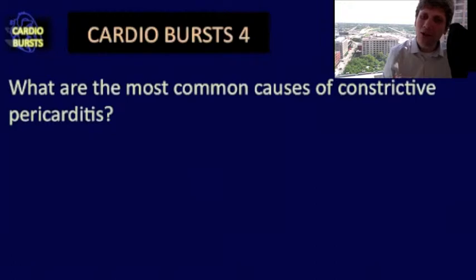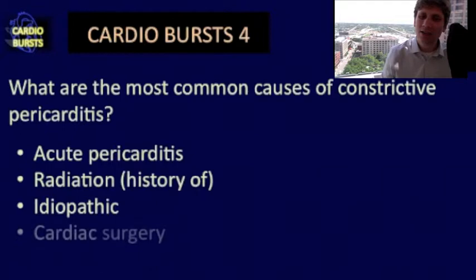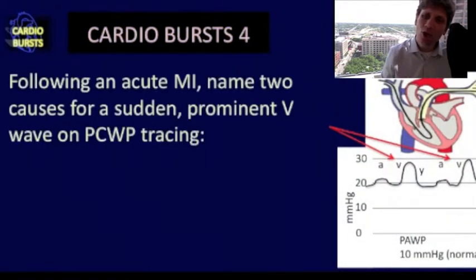And what are the most common causes of constrictive pericarditis? So there's several. Number one, acute pericarditis. That can lead to constrictive pericarditis. Number two, radiation. Number three, idiopathic, meaning we don't know. Number four, cardiac surgery. Number five, infectious. So tuberculosis, classically associated with constrictive pericarditis. There's others too, but these are the most common. Never forget about radiation. So people having a history of radiation exposure. And number two, tuberculosis.